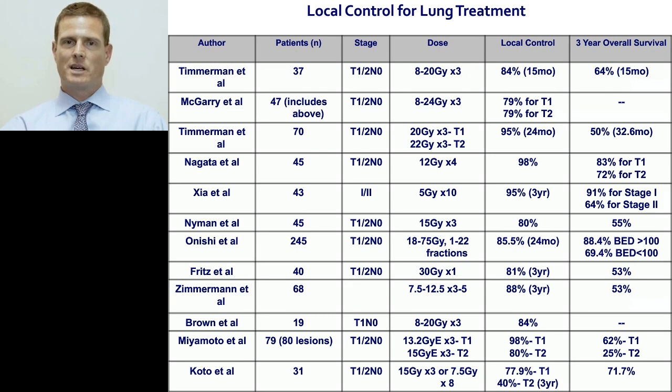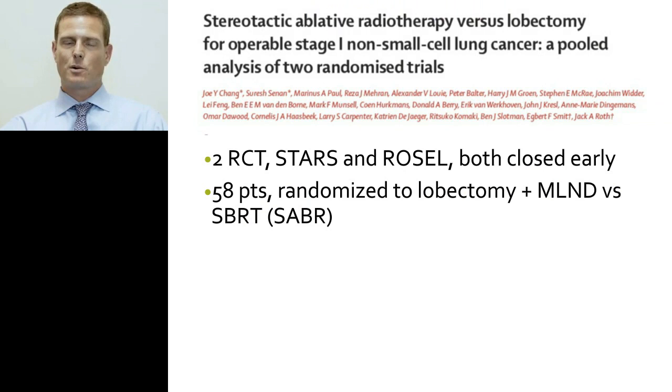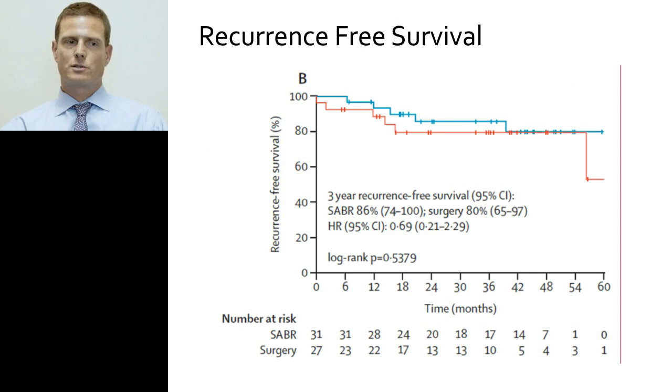There have been two attempts at randomized controlled trials. Both of them closed early due to poor accrual. People don't like to be randomized between surgery and not surgery. But of course, this was operable patients, and they were randomized to lobectomy with mediastinal lymph node dissection versus SBRT. In total, it's only 58 patients. I know that's a shortcoming. It's pooled results, two trials that each closed early due to poor accrual, but still, recurrence-free survival over the two trials pooled together was identical for surgery versus radiosurgery.